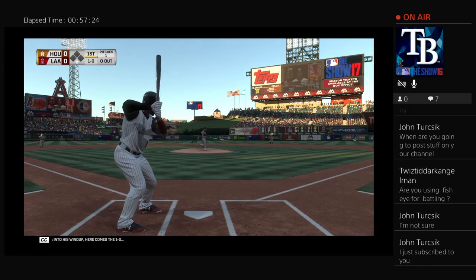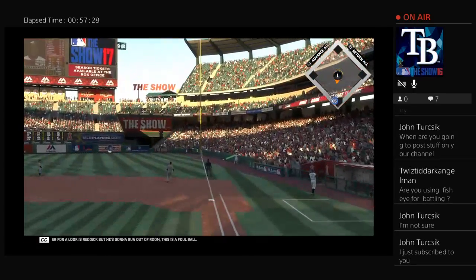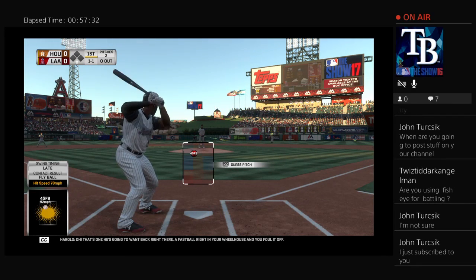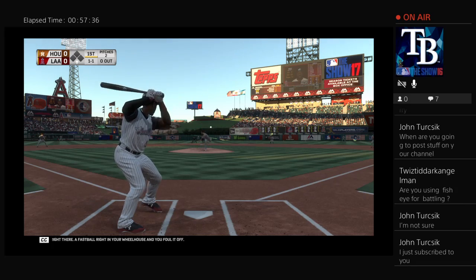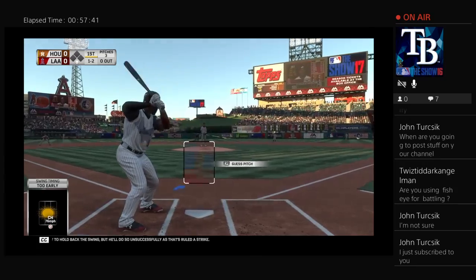Into his windup. Here comes the 1-0. Over for a look is Reddick, but he's going to run out of room. This is a foul ball. Oh, that's one he's going to want back right there. A fastball right in your wheelhouse, and you foul it off. And he'll try to hold back the swing, but he'll do so unsuccessfully as that's ruled a strike.